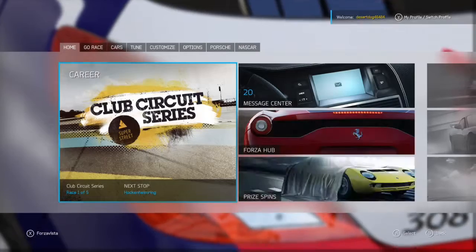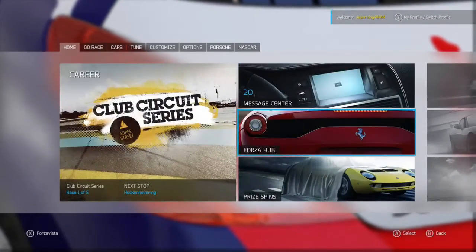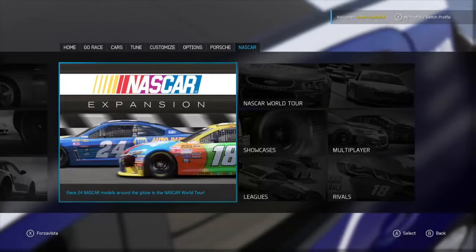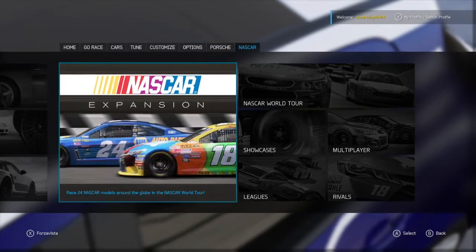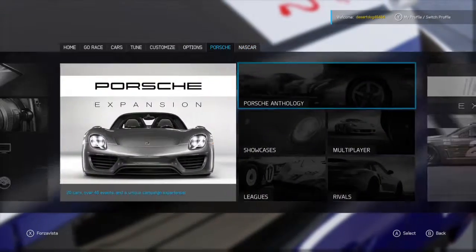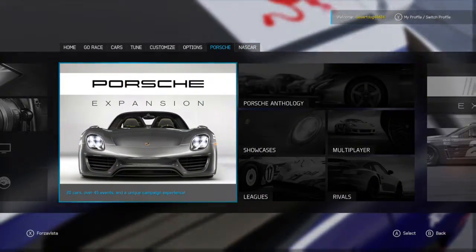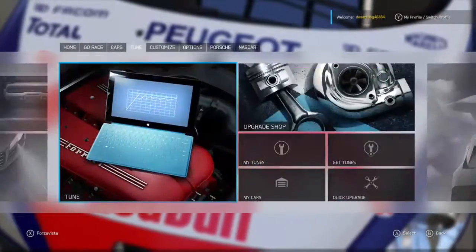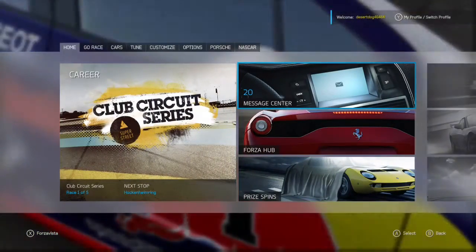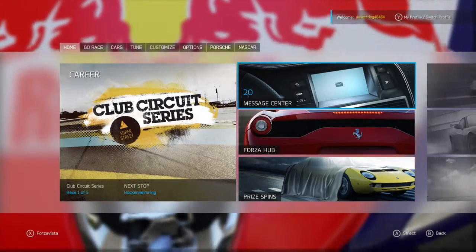And how fast is this? 6.0? 5.0? It's 1.2. What's that? It's faster. No, this car is fast. NASCAR! Yo, that's lit. I'm gonna be doing NASCAR soon. And Porsche, because I love this game to bits. Love it to bits. What?